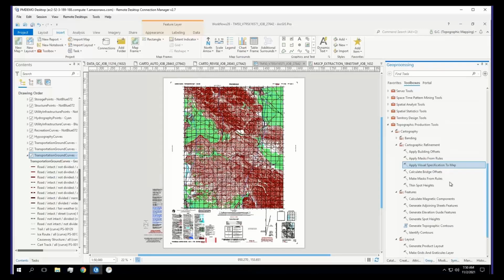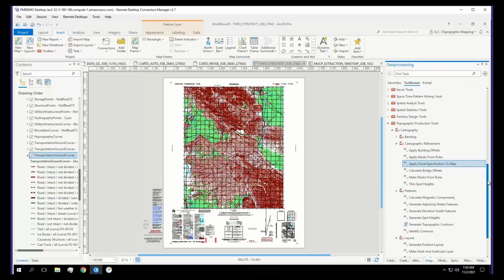If you're not, and you do use visual specifications for your schemas, we do have a tool called Apply Visual Spec to Map here. This one will basically take your VST from ArcMap and create those queries from the VST for your layers. So it's going to give you a starting point like we have here for these TM and MTM products, but for your VST files.